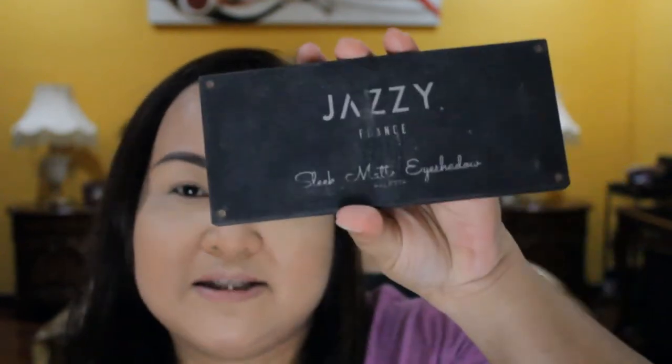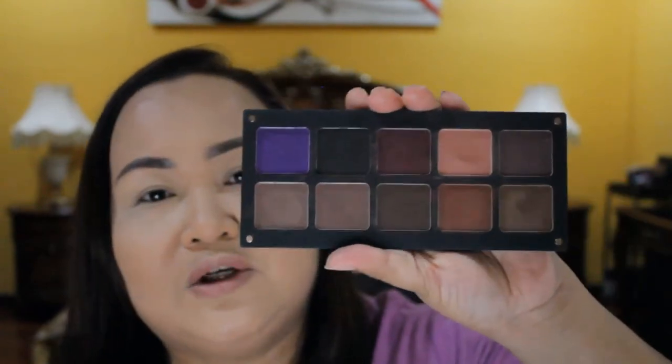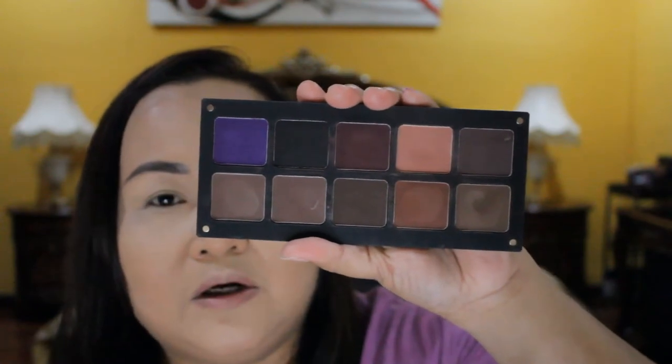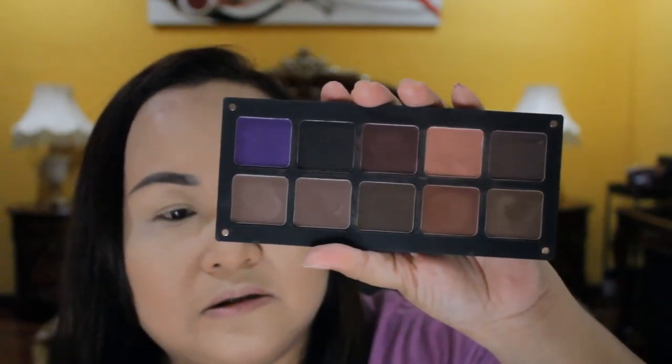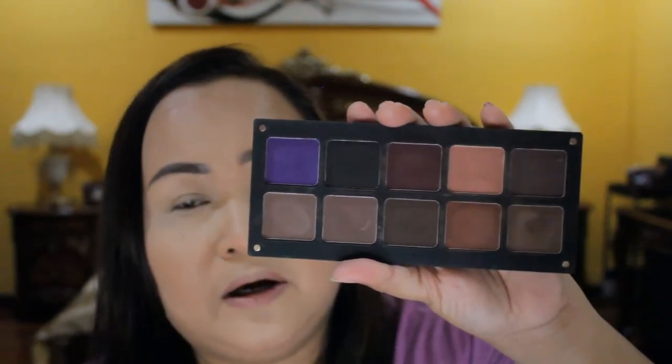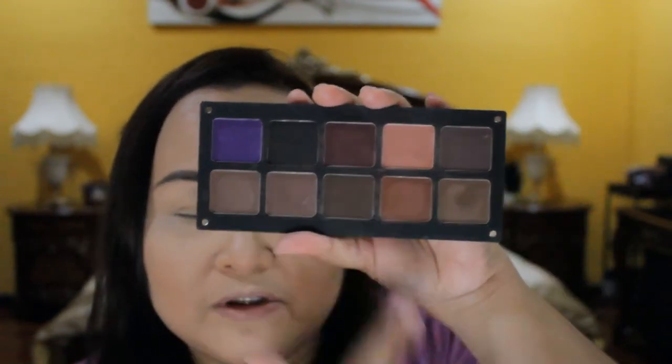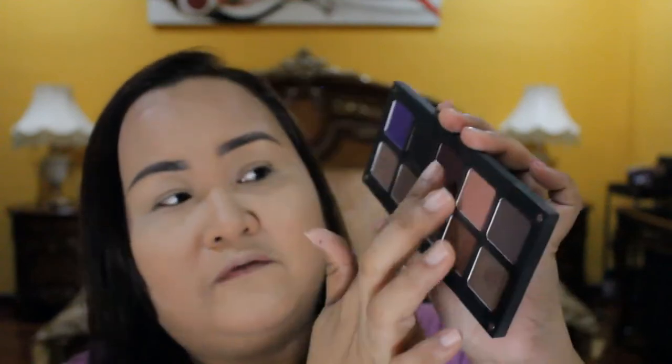By the way, I'm using this Jazzy Sleek Matte Eyeshadow Palette. Ito guys, napakagandang mga kulay nito. It's all matte and the color payoff is really great. Napaka-pigmented ng mga kulay nito. So like this one, ito yung plum. This is my most favorite color among all, maganda to for smoky eye look.